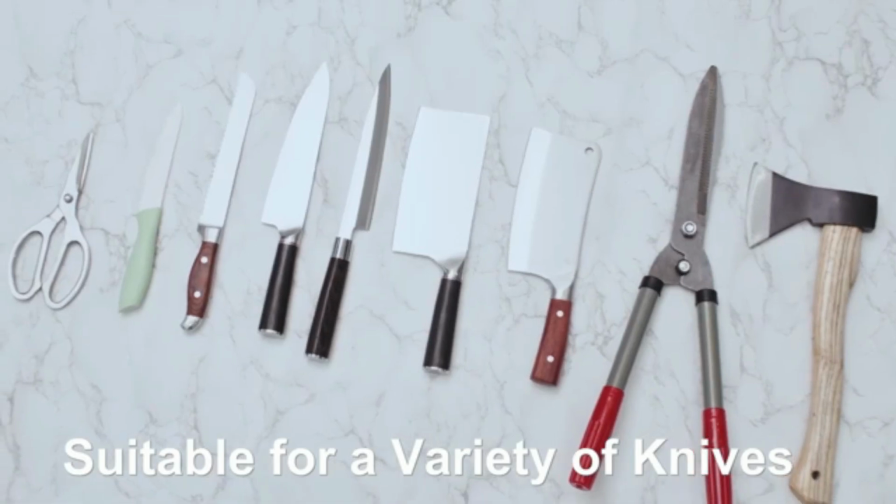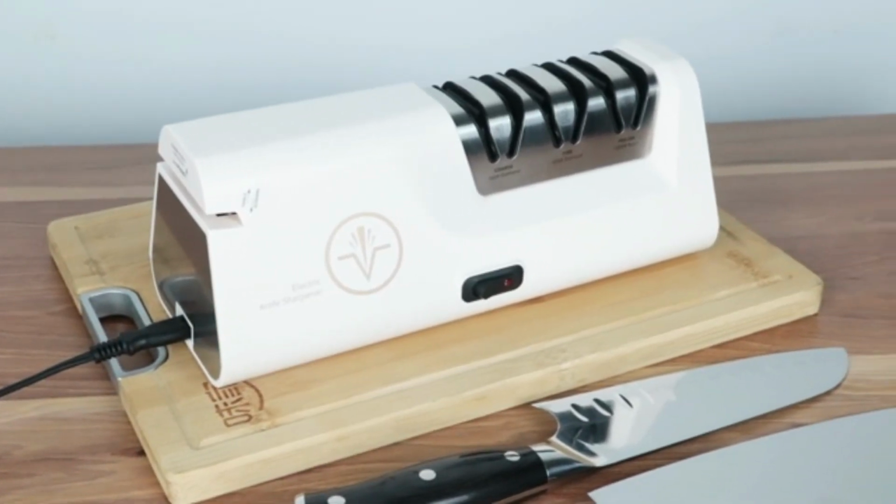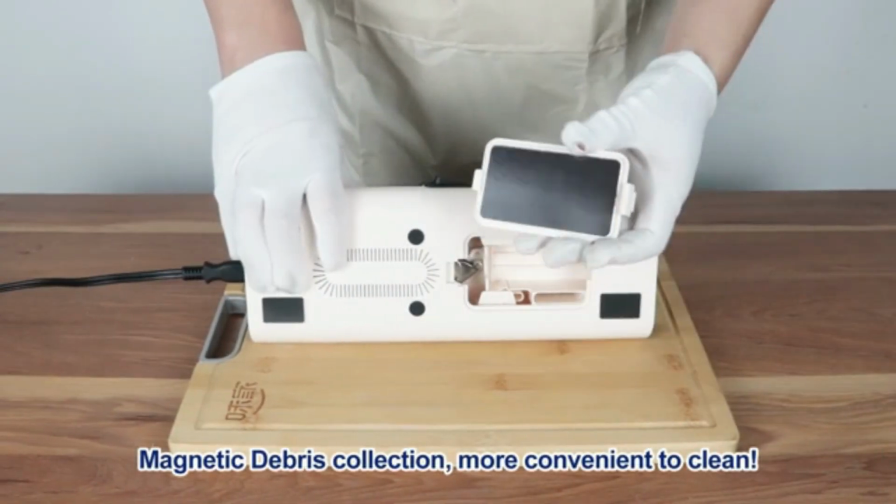Cut-resistant glove included. At Kitchelance, we put the safety of our customers above all else. Designed with a non-slip base, our kitchen knife sharpener offers comfortable control while you work.